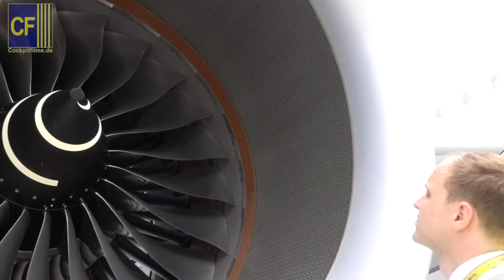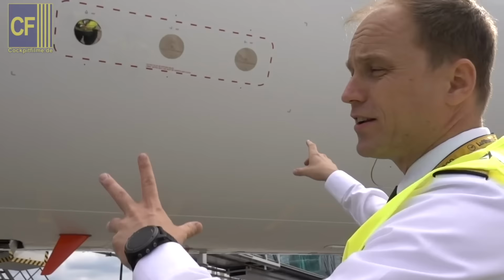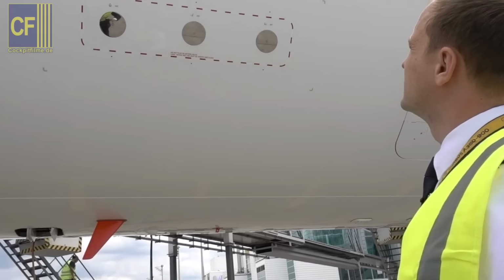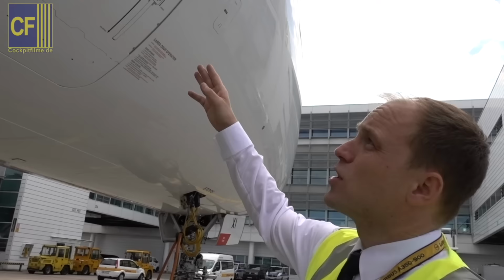Also guys, one more very important thing, actually in every aircraft, also here in the 350, the static ports. Very important that they are open, clear, clean, no obstacles, no scratches. This has altitude readout. Front cargo compartment already closed, loading is done. Okay guys, that was the outside check, let's go check the other guys.